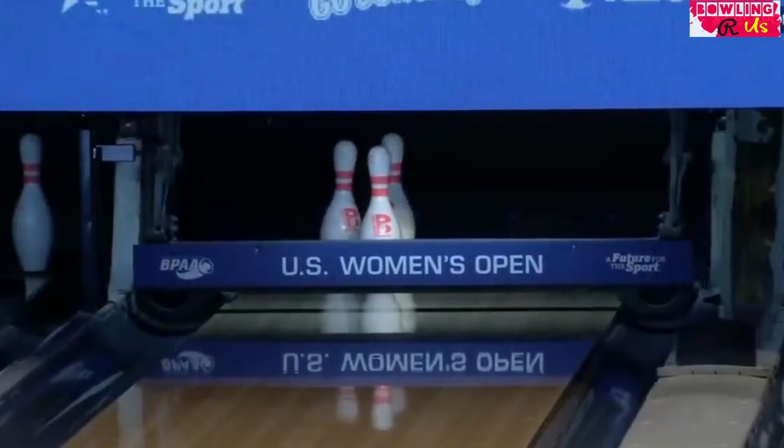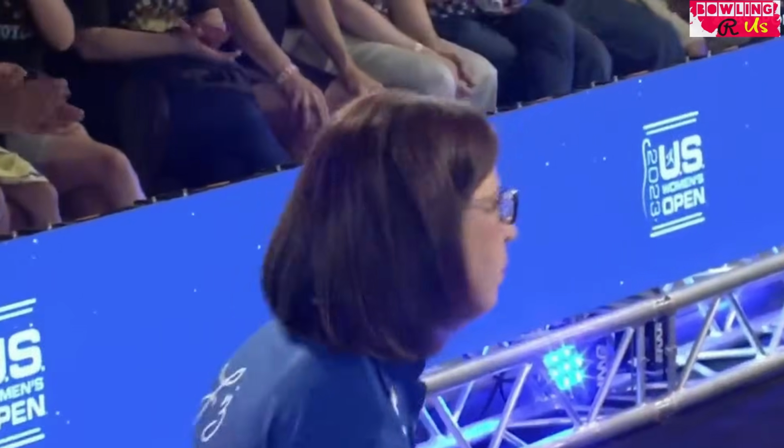Not quite there in the 1-3 pocket like she hoped. 4-pin actually wiggled a little bit.